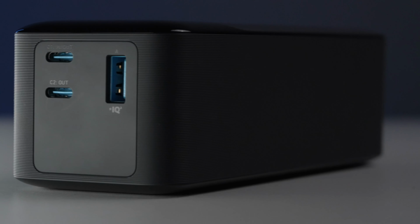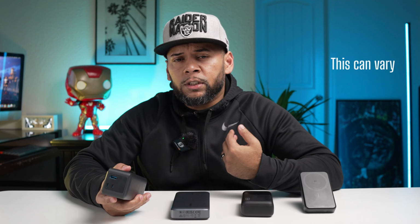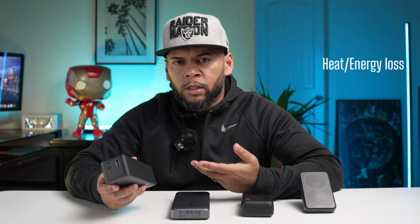So after doing a capacity test, I got about 68 watt hours out of this thing, out of the 86.4 watt hours that it shows on the back of this. So it's about a 78% efficiency rating. These numbers can vary depending on like the heat and energy loss and stuff like that, but that can give you an idea of how much power it has.